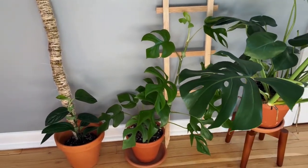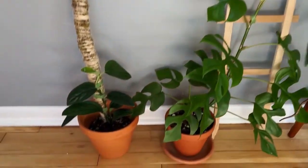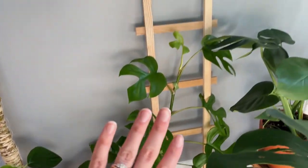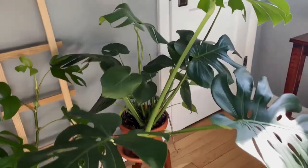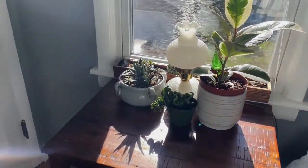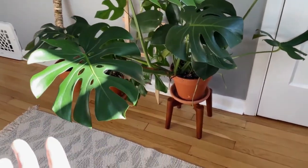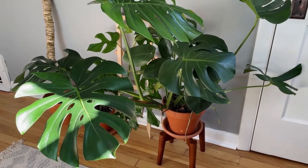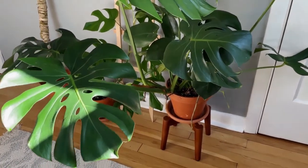What we've got going on now. We've got the monstera Peru, which is looking nice. We've got this Rhaphidophora tetrasperma, and now this monstera deliciosa in this space. Now, it's not entirely perfect. I feel like it's a little bit invasive because this is a pretty small room in general, but I think that it works for now, and I honestly really like the feel of it.